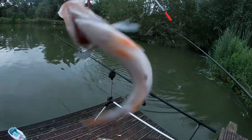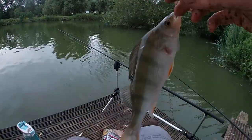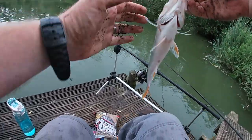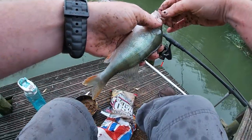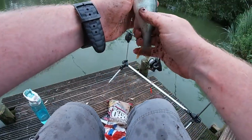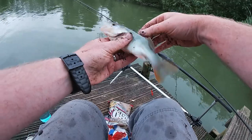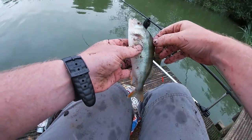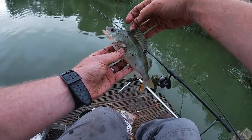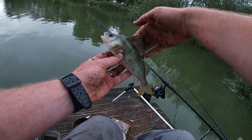Another perch. Oh, wow, perch are really feeding today. Awesome. Take that all day.